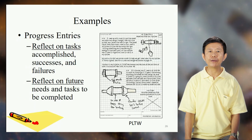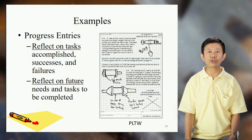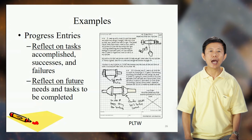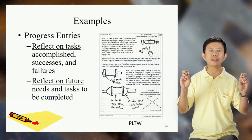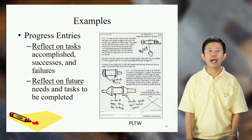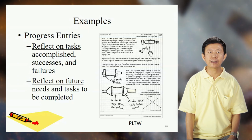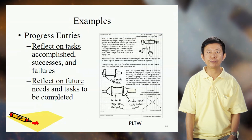So far, I've given you examples for specific tasks. I'd like to use this slide to remind you to take progress notes in the R&D process. It helps to do the right thing right. And progress entries may 1. Reflect on tasks accomplished, successes, and failures. And 2. Reflect on future needs and tasks to be completed.